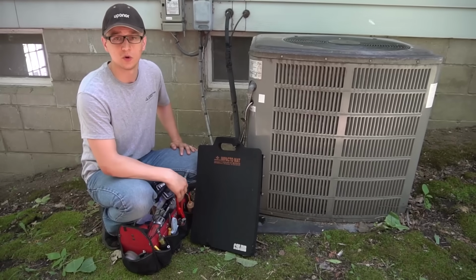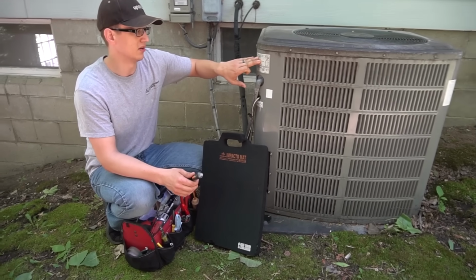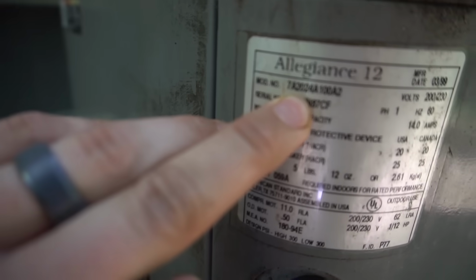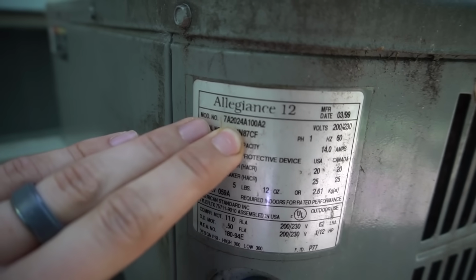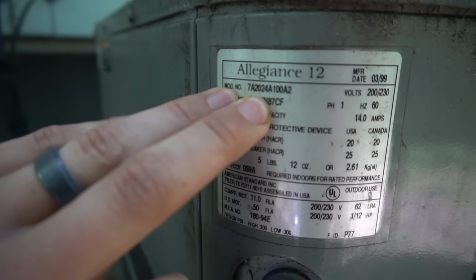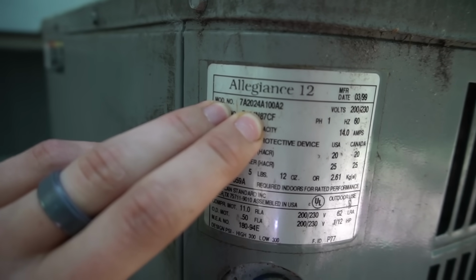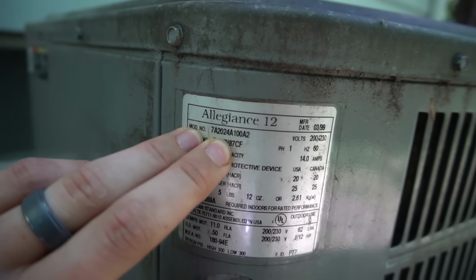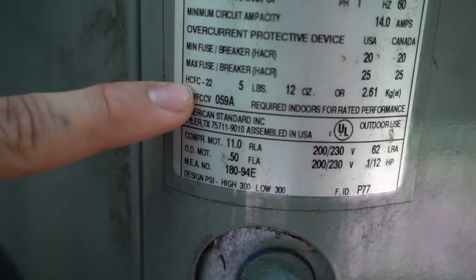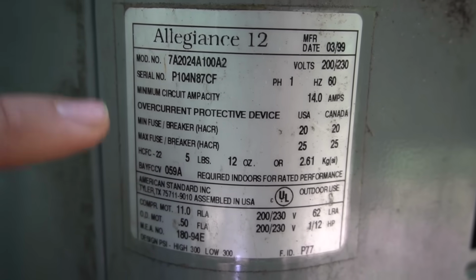And if you want to know the size of your AC condenser unit, the tonnage is in your model number, and it usually starts with a 0. So in my case, right there, it's typically in the middle, 024. It goes by 12s. So 12 would be 1 ton, 24 is 2 ton. If it's 30, that's basically 2.5 ton, and so forth and so forth. And right here, HCFC 22, that's actually R22. It tells me that I have 5 pounds and 12 ounces factory charge of that refrigerant in this thing.